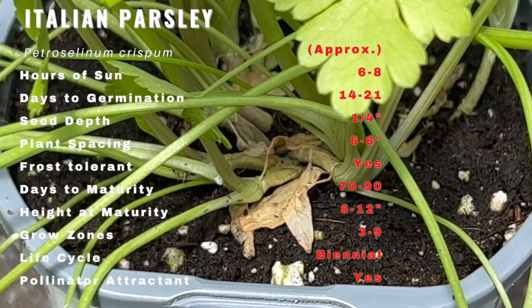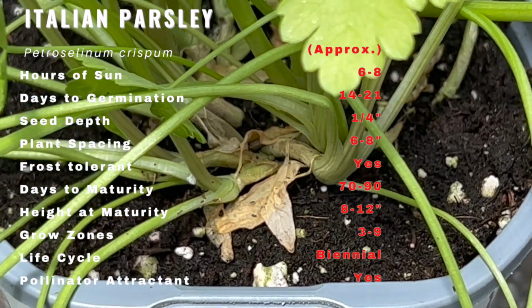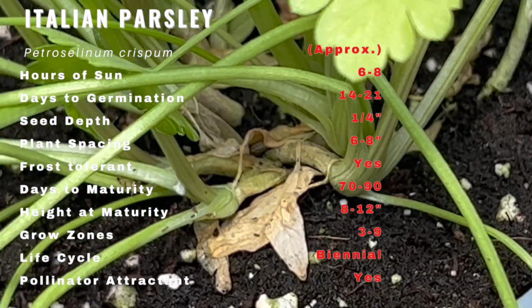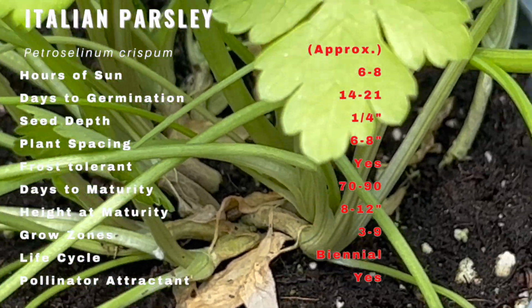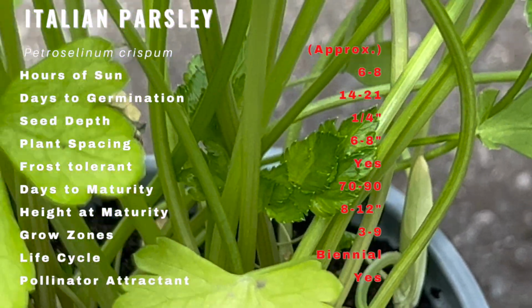Italian parsley is an aromatic herb that is widely used in Mediterranean cuisine. It has a rich history dating back to ancient times where it was revered for both its culinary and medicinal properties. Growing Italian parsley is relatively easy, making it a great addition to any herb garden.